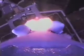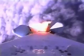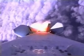View from the second stage of the Boeing Delta II vehicle as we continue to rise, 20 seconds after liftoff. Everything continues to go well. Everything continues to look good as the Delta vehicle climbs away from the Earth with the Mars Climate Orbiter payload on board. Again, real-time telemetry details are being called out by Eric Anderson from the telemetry lab.